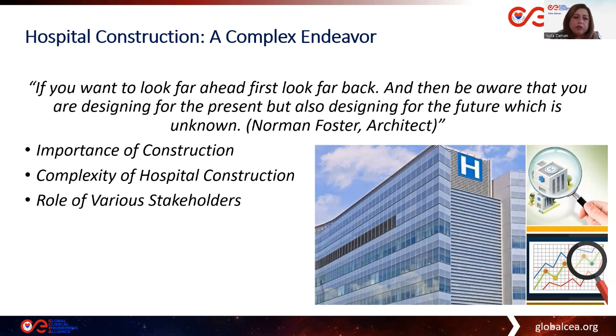Another complexity around hospital construction is the vast number of stakeholders involved in these projects, starting from architects and engineers to construction and building sector people, to clinical staff, patients, public, support services, regulatory societies, and so on and so forth. This vast number of stakeholders requires a smooth, orchestrated project team to ensure every one of these stakeholders has the right engagement and the requirements are considered throughout the design and build of these hospitals.